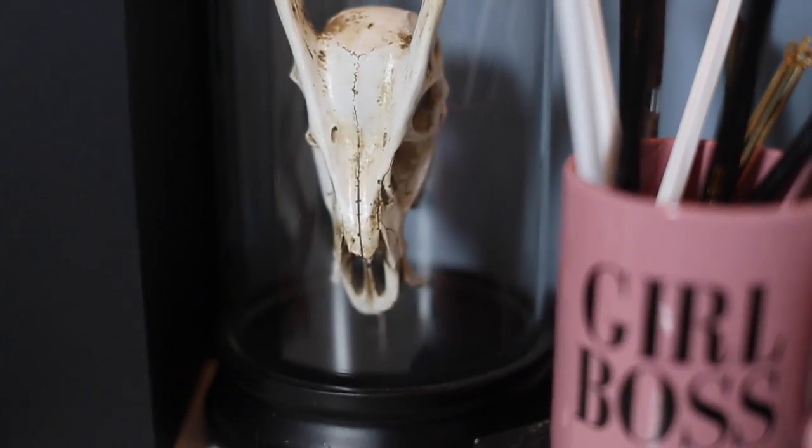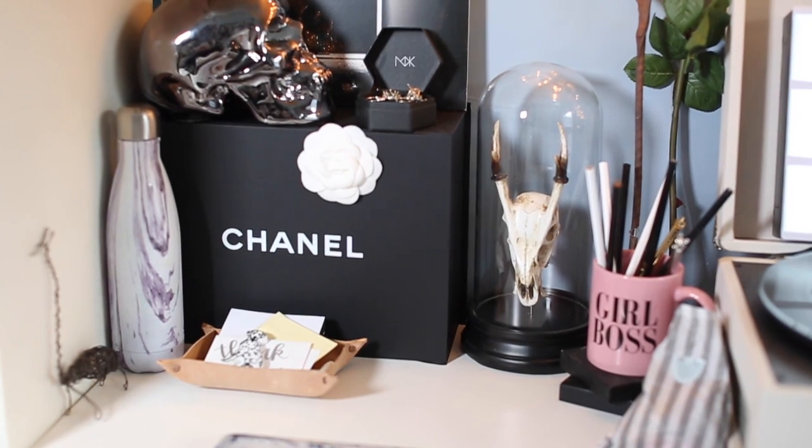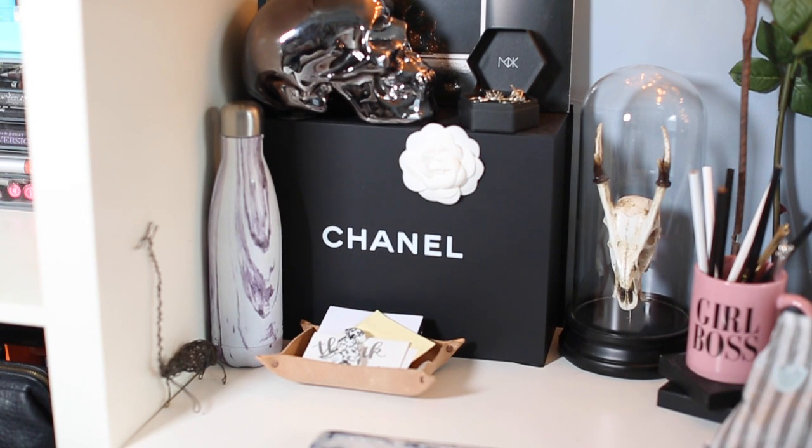The skull is Berries and Grey. The trinket tray is from Leather and Thread. And the drinking bottle is from Swell.